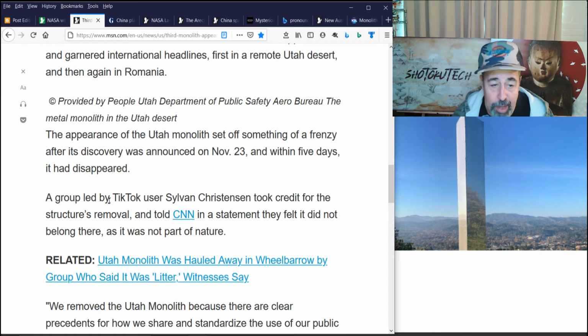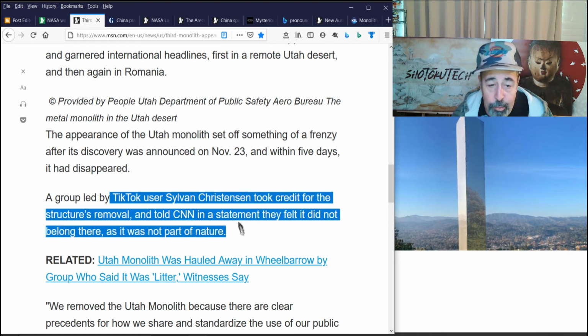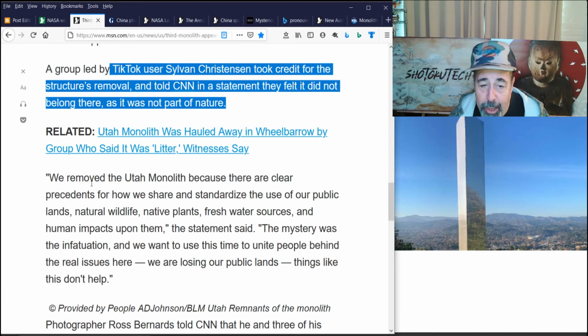Oh, here, someone, TikTok user Sylvan Christensen, took credit for removing the Utah monolith. We removed the Utah monolith because there are clear precedents for how we share and standardize the use of our public lands, natural wildlife, native plants, freshwater sources, and human impacts upon them, the statement said. The mystery was the infatuation, and we want to use this time to unite people behind the real issues. We're losing our public lands. Things like this don't help. Okay, this is getting crazy now.